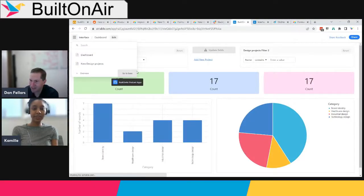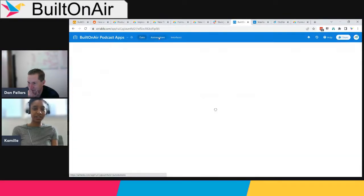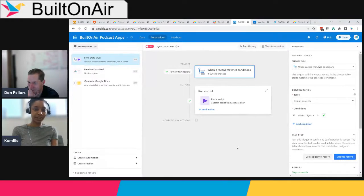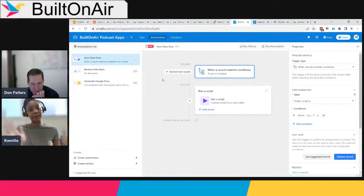Yeah, I think this change set up changes that we're probably going to talk about in a second anyway. Putting data, automations, and interfaces clearly defines that those are three different things. You're not going to need to look at your interfaces and your automations at the same time. So they've separated them out and given you the idea that there are three different ways of looking at your base, essentially.